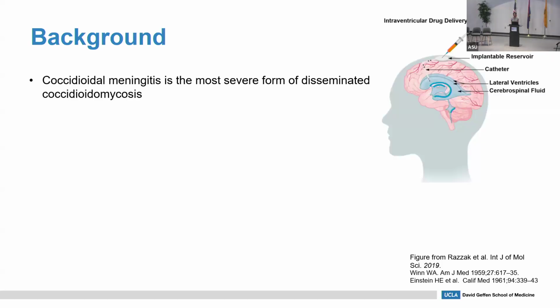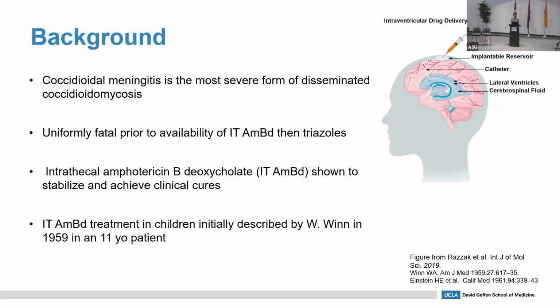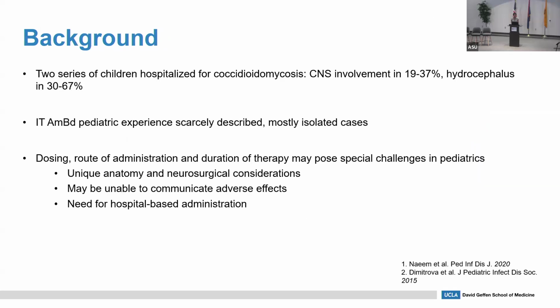So as we all know, coccidioidal meningitis is the most severe form of disseminated coccidioidal mycosis, and it was uniformly fatal prior to the introduction of intrathecal amphotericin and then later triazoles. Intrathecal amphotericin has been shown to stabilize and achieve clinical cures in adults, and the first case was described in a pediatric patient in 1959 by Dr. Wynn.